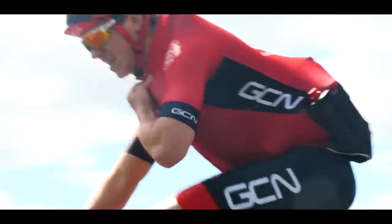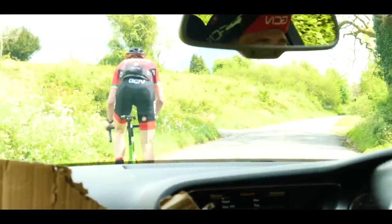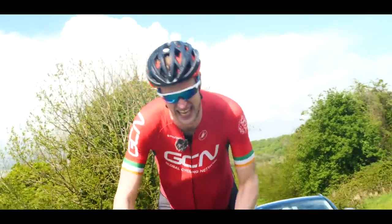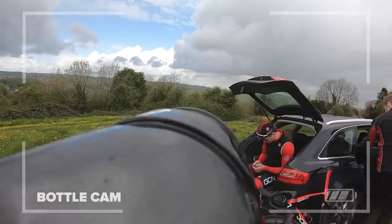So the challenge is as follows. Hank and I will each have an attempt to collect as many bidons as we can while riding up this steady 1 mile climb. For each bottle we get to the top of the climb, that is 5 seconds taken off our time. Whoever has the quickest time wins. However, for any bottles that we drop, that is a 10 second penalty added onto our time. First up, my attempt.